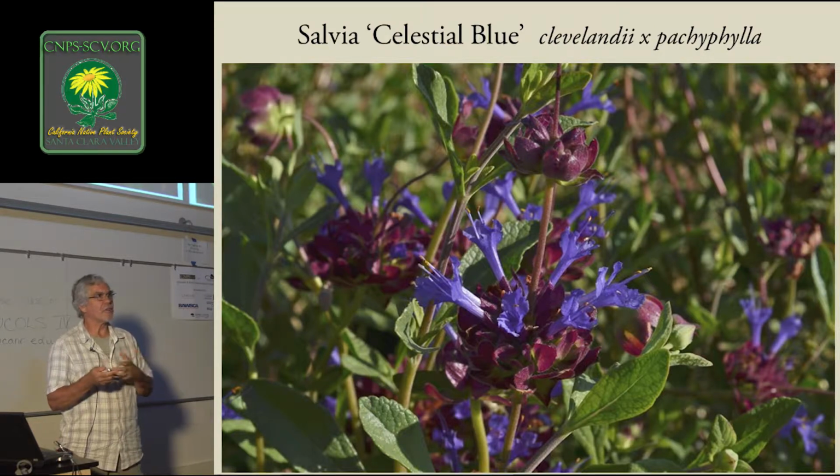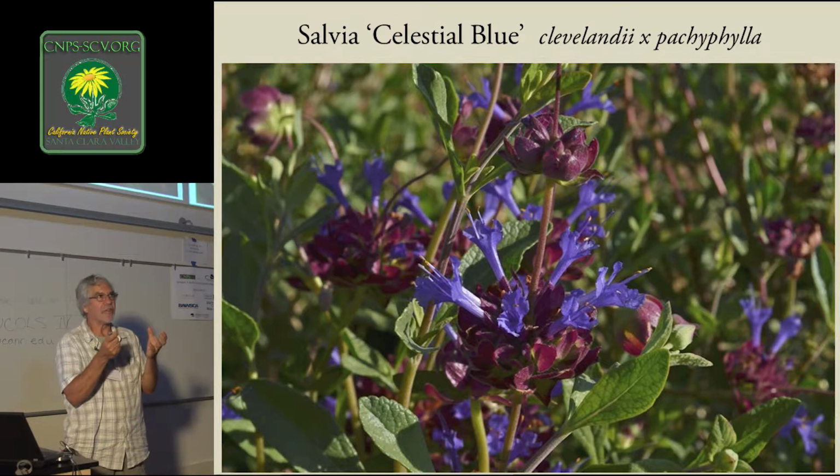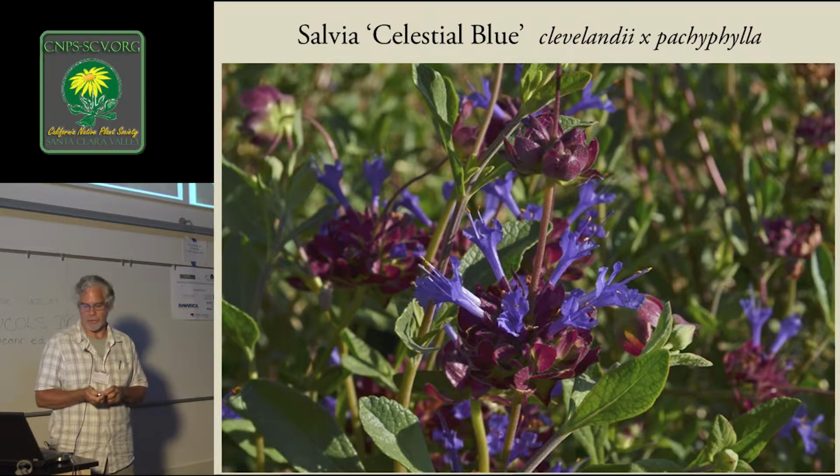And then occasionally some of the salvias have very showy bracts, which are modified leaves under the whorl of the flower. And on this one you're getting, the calyx is colored, the bract is colored.